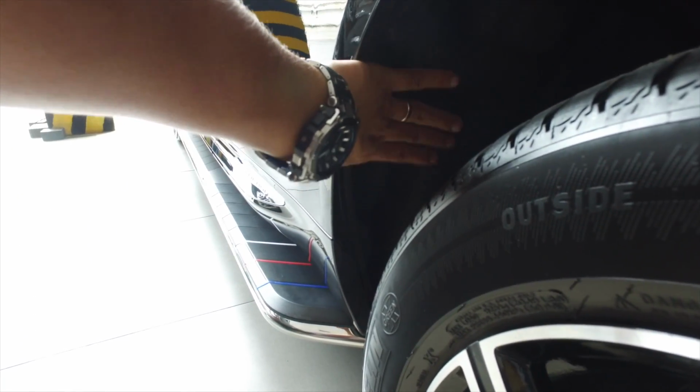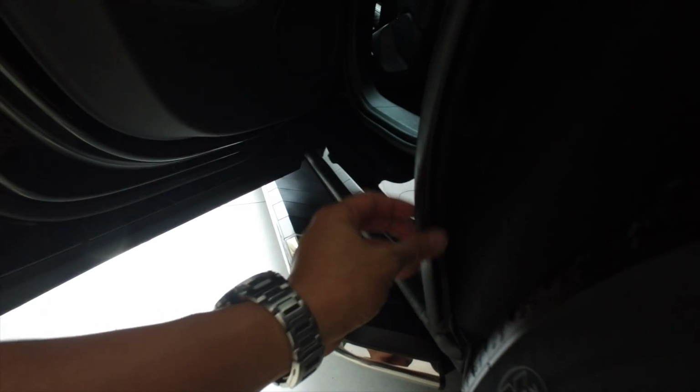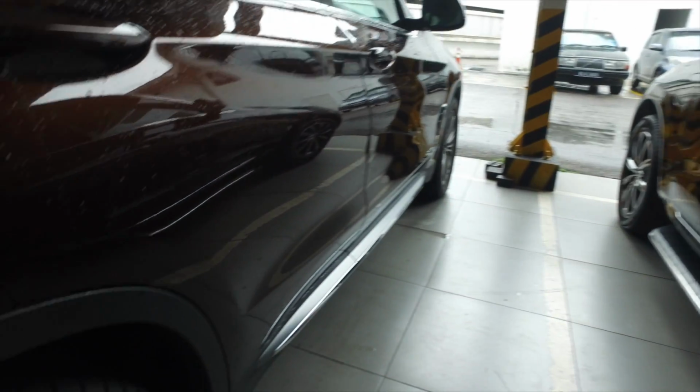There are no covers over here that prevent the water from going in between this and this. So during a heavy rain, you will find water here. Yes, there is a rubber seal here, but this only presses against this. And at the end of the day, this is still one soft piece. Water might still seep in. And see that? Okay, so let's have a little look.